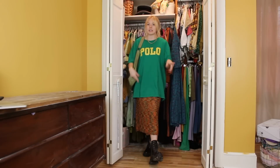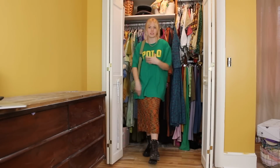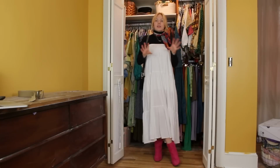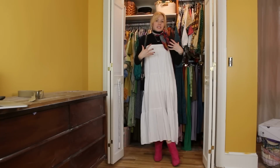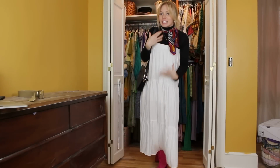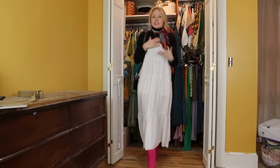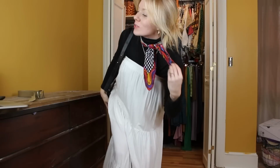So I'm sure you will see this dress with a lot more slouchy sweatshirts and whatnot, but also some more chic ways. I love this outfit. The piece that I'm styling is the scarf that is in my giveaway. I just couldn't resist because I love it so much. It has these amazing black and white details, but also these bold, really colorful, bright edges.